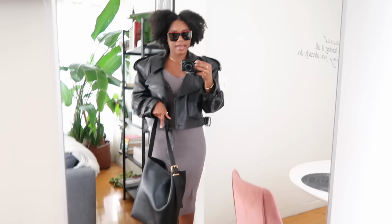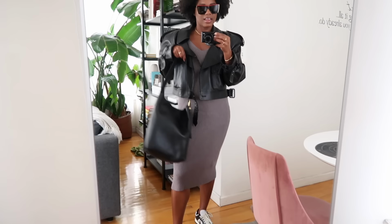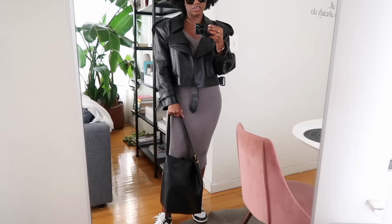The necklace is Electric Pix. This is very affordable as well, I'll link it. The bag is from Madewell. You guys remember I just did a Madewell campaign last month and I featured two bags. This one is my favorite. It's like the hobo leather with the gold buckle. It is adjustable, but it's just very chill yet elevated.